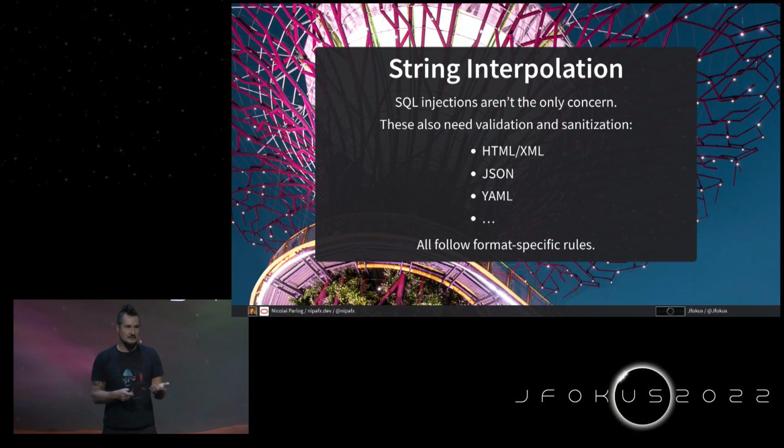So usually you want to do something like HTML, JSON, YAML, SQL, whatever, and all of those formats have in common that they have to be validated for you to be sure that they work the way you intended, and they all follow format-specific rules. So it would be kind of nice to somehow have that in this putting strings together while we're at it and inventing something new. And this is where string templates come in.